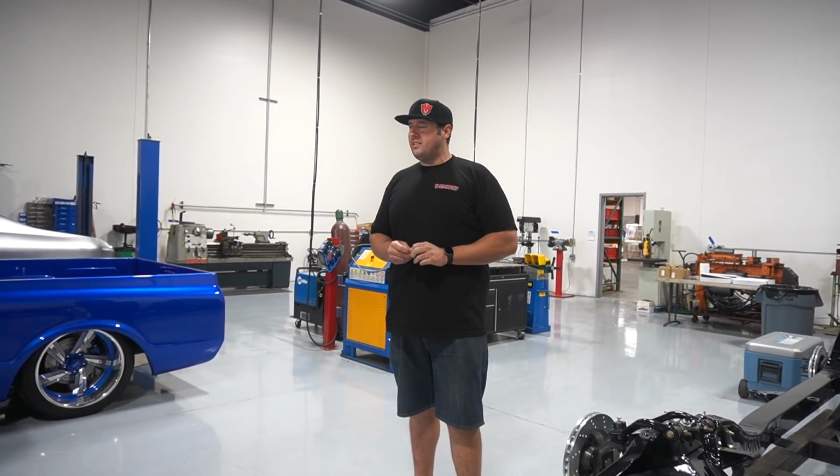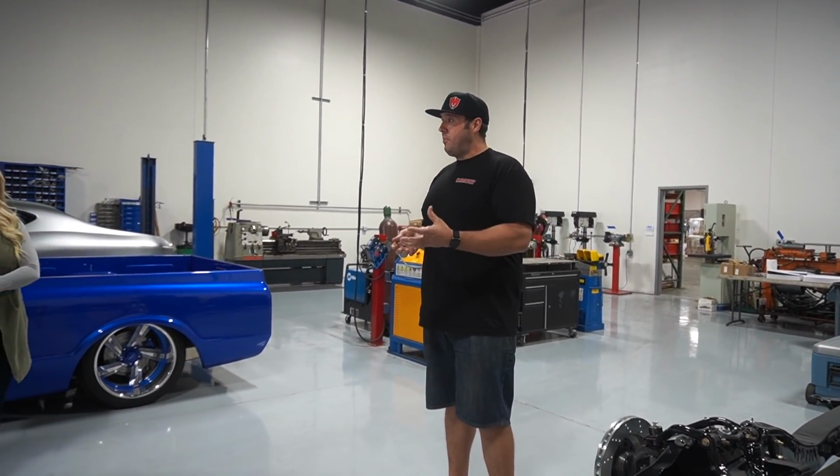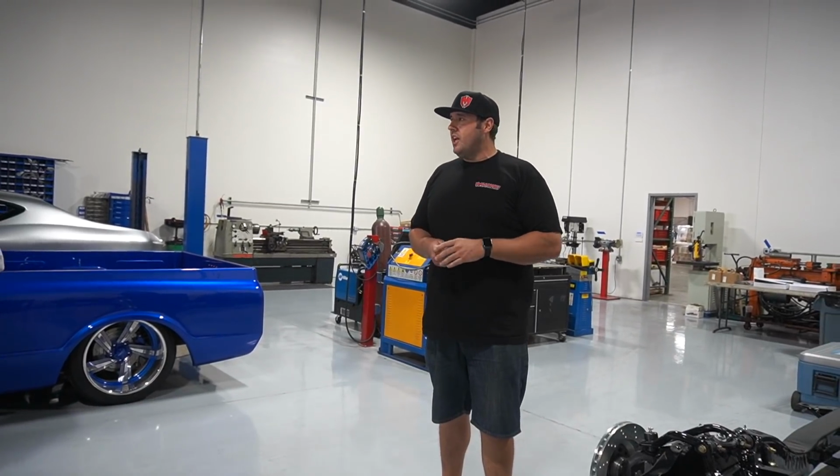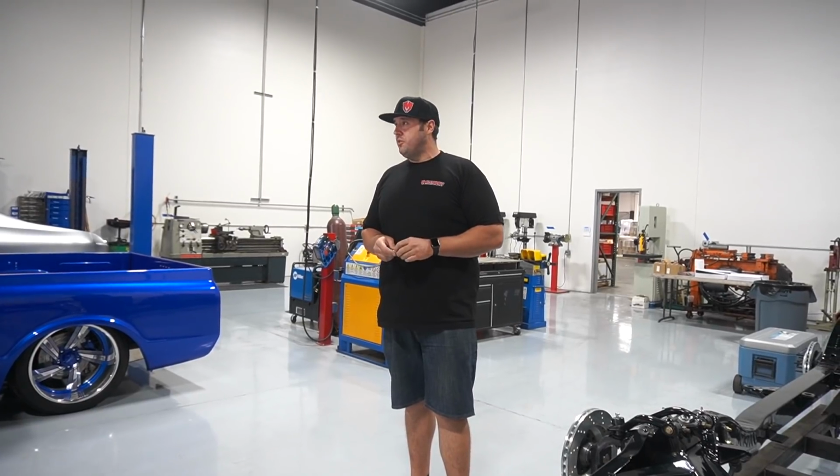In the 99 body style, we ended up developing a product that nobody had been able to do yet. We got a patent on it. So it opened our doors to a lot of dealerships for our lowering kit. We actually won an award from GM at the SEMA show for it.